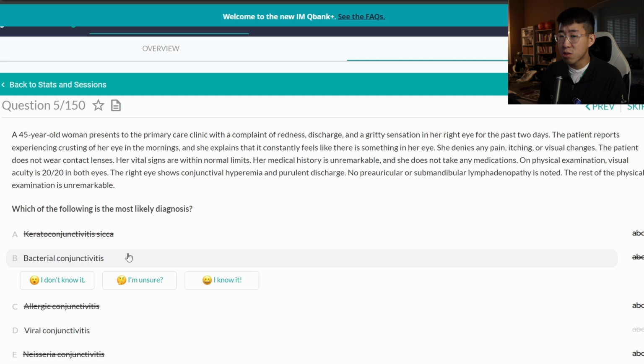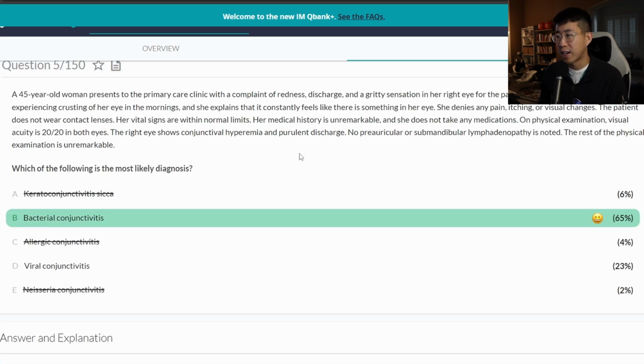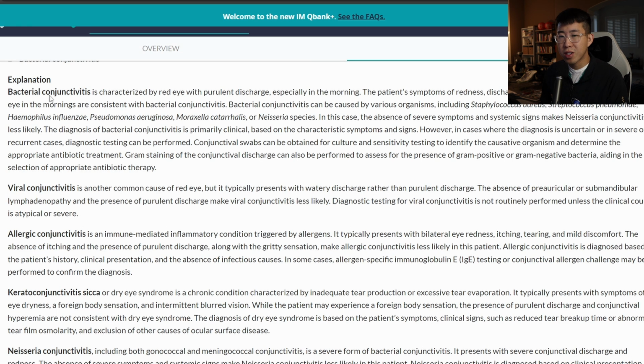So I would say this person probably has bacterial conjunctivitis and would definitely qualify for antibiotics. You can see 65% of people got this correct, and 23% of people chose viral conjunctivitis. Basically they were talking about the same thing as I was discussing, but viral conjunctivitis typically has watery discharge rather than purulent discharge.